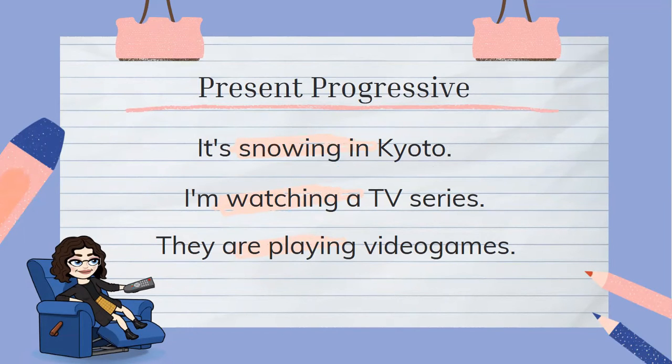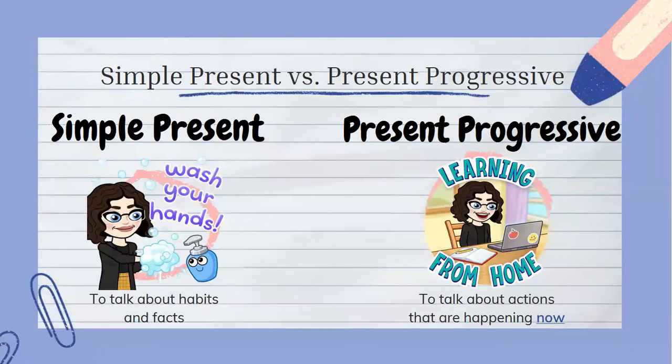So when do we use each tense? Simple present is to talk about habits and facts. For example, I wash my hands every day. Do you wash your hands every day? You should. And then we have present progressive. Present progressive is to talk about actions that are happening now. So this is a really important concept. You need to remember that present progressive is for things that are happening now or around this time. For example, I am learning from home. The teacher is working from home.